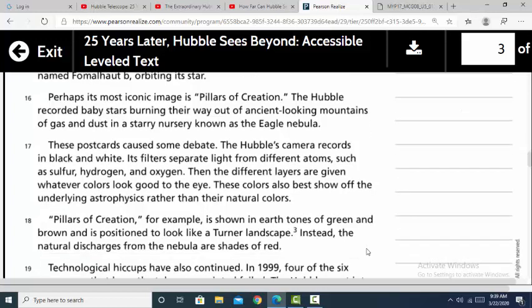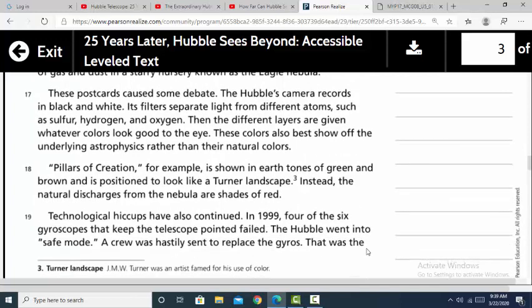The Hubble camera records in black and white. Its filters separate light from different atoms, such as sulfur, hydrogen, and oxygen. Then the different layers are given whatever colors look good to the eye. These colors also best show off the underlying astrophysics rather than their natural colors. Pillars of Creation, for example, is shown in earth tones of green and brown, positioned to look like a Turner landscape. Instead, the natural discharge from the nebula is shades of red, so they have different colors.